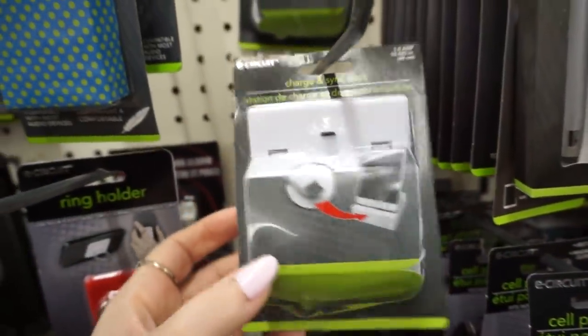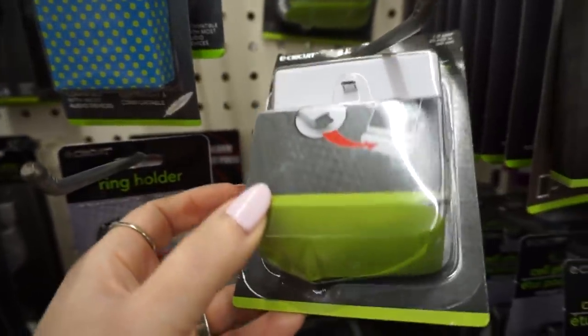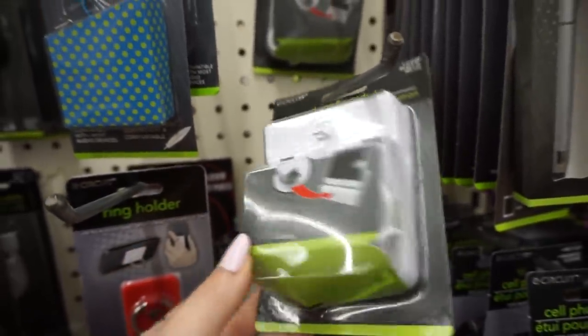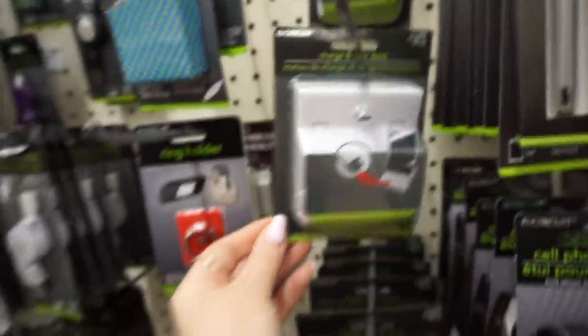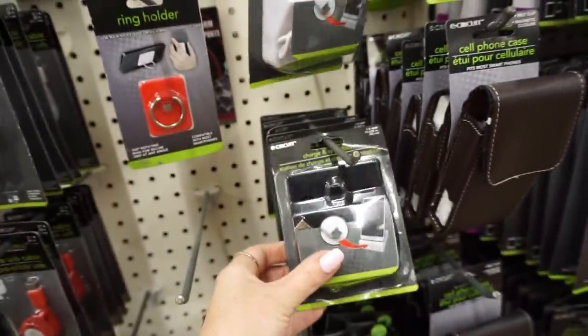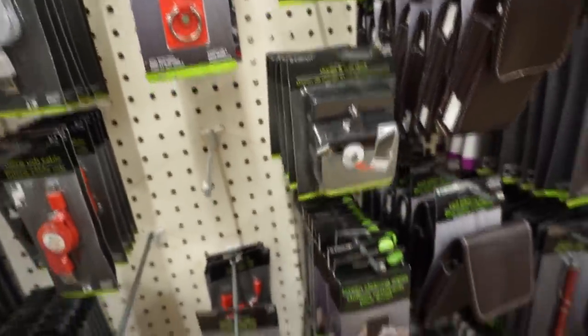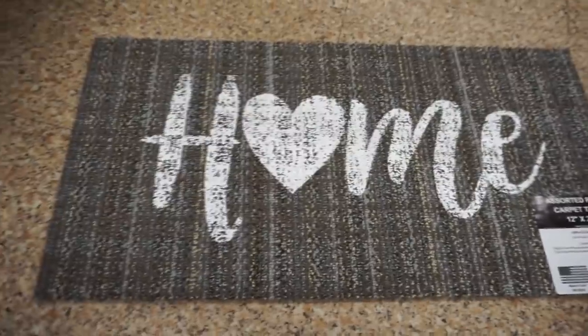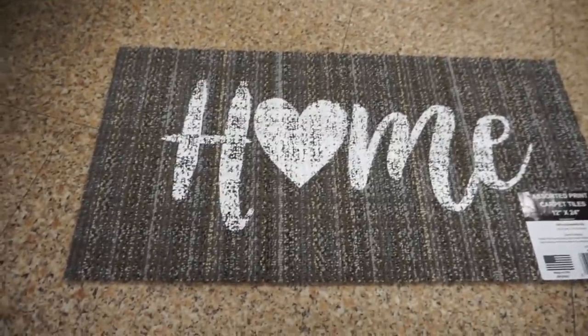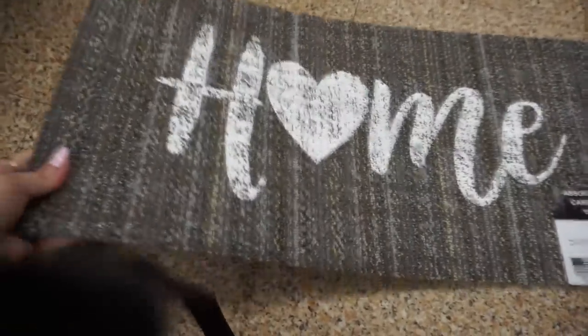Look at this, they have a charge and sync dock. I don't know if I would trust it, but kind of crazy that they have it here. They have it in black too. So I found this. I had no idea it was that small though.